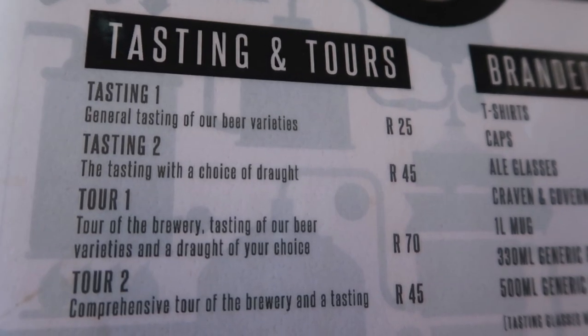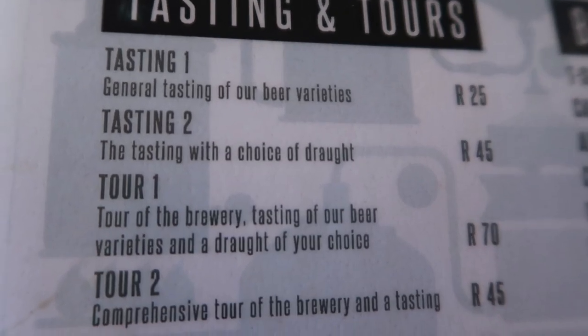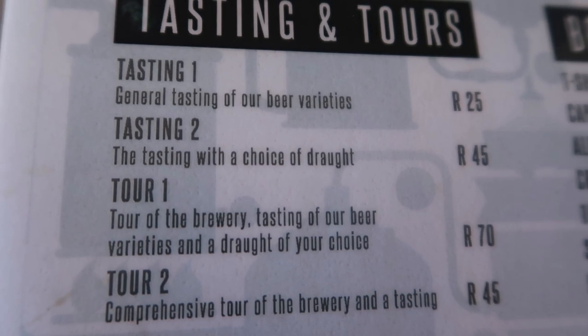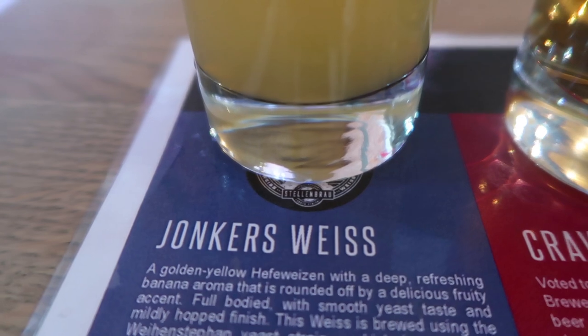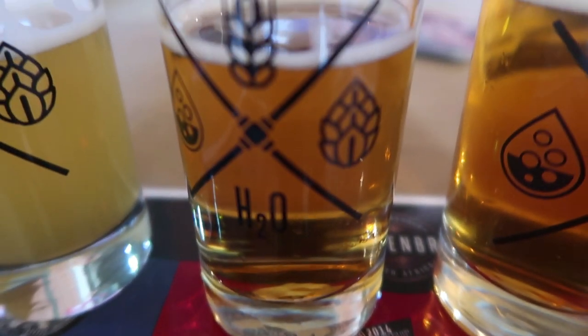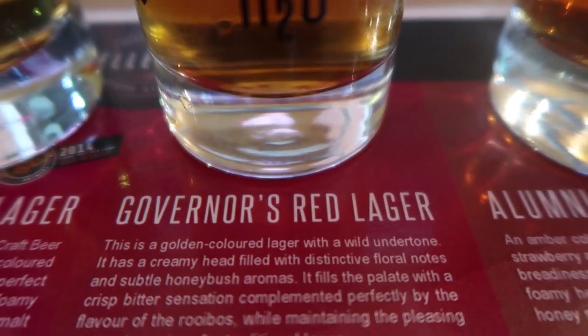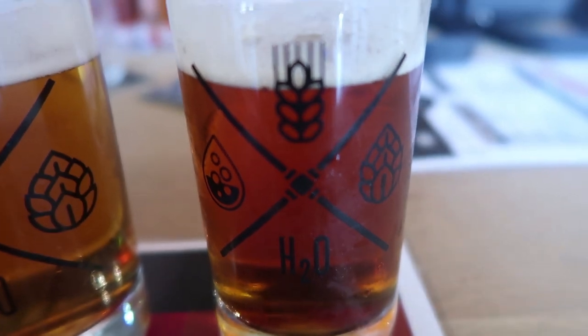They offer a variety of tastings where you can just taste their beers, or you can do a brewery tour as well as tasting their beers. Try their Jonker's Weiss, their Craven Craft Lager, Governor's Red Lager, and their Alumni Ale.